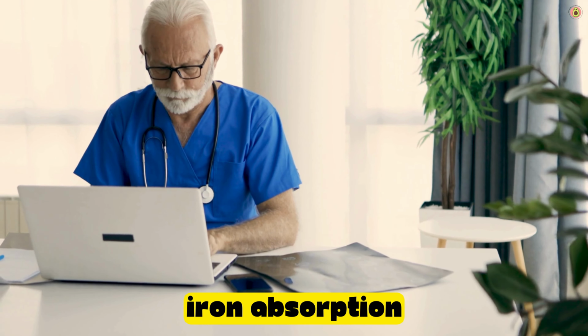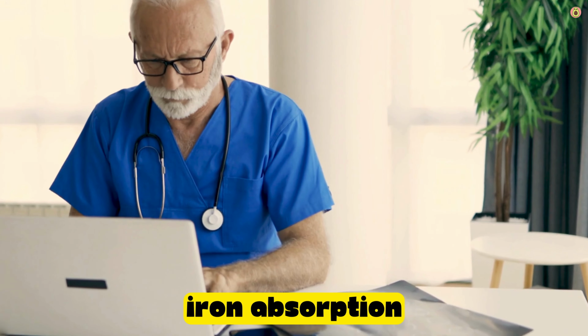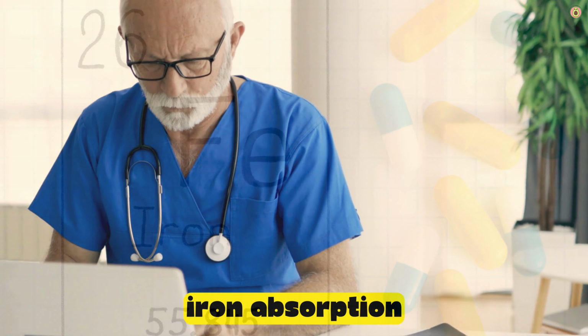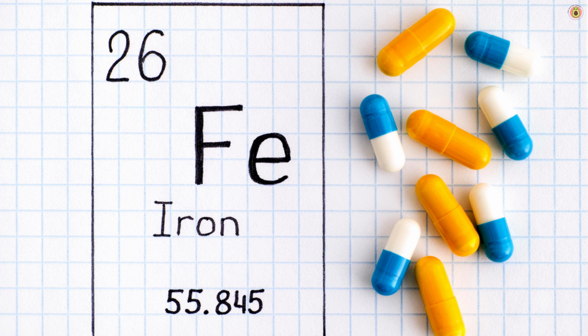Additionally, it enhances the absorption of non-heme iron from plant-based sources. Iron is essential for the production of hemoglobin, which carries oxygen in the blood to tissues throughout the body, including nerve cells. Adequate oxygen supply is crucial for nerve cell metabolism and function.